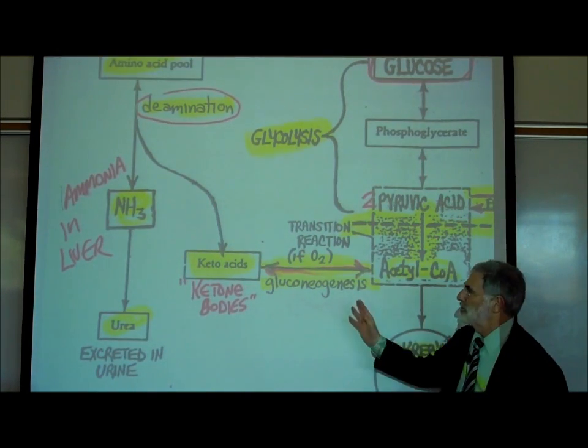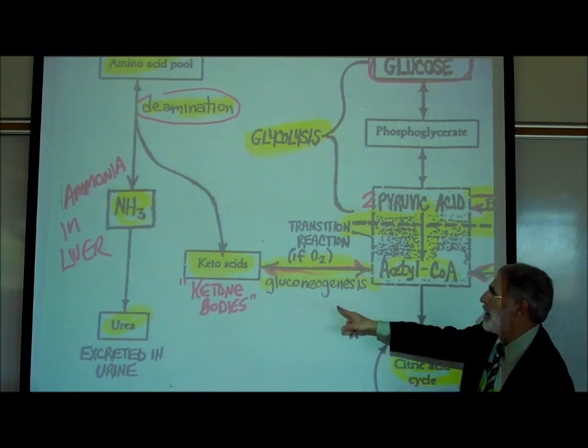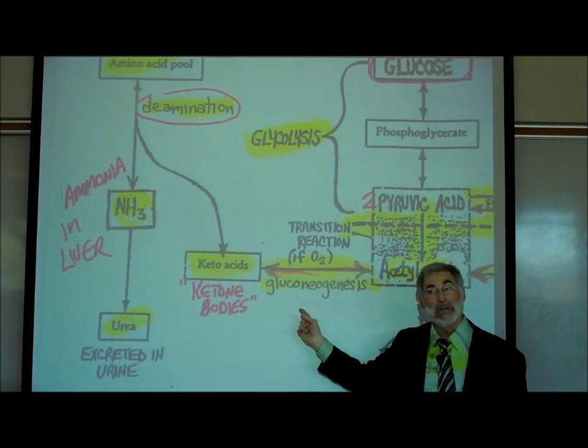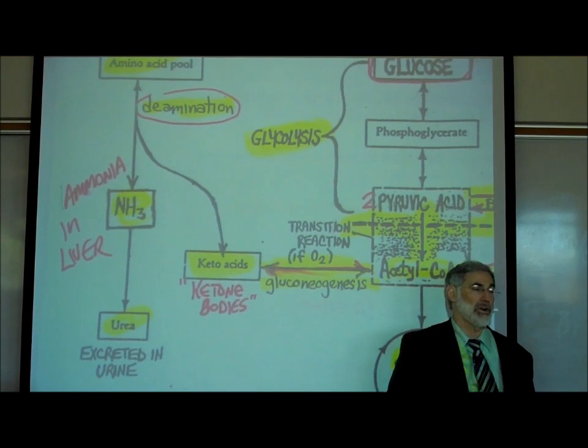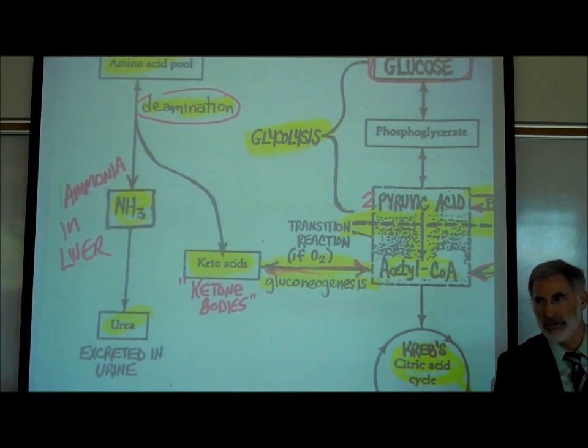Let's break it up. Genesis means to make, to form. Neo. Anybody know what neo means? New. And gluco means sugar. So literally it means to make new sugar from something that wasn't a sugar.